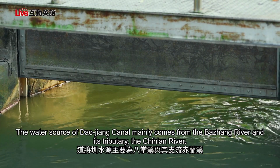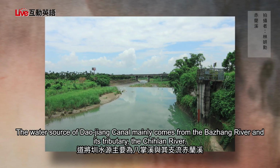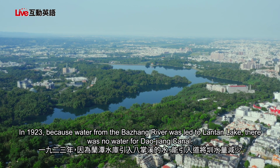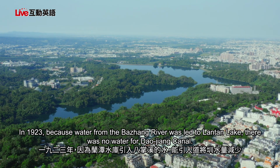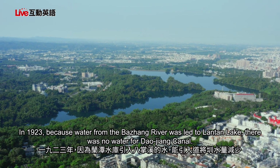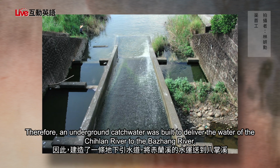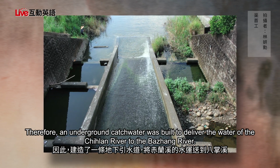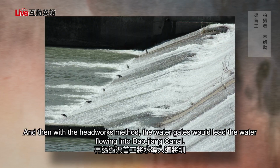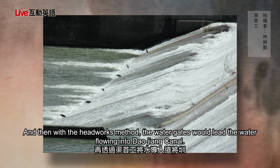The water source of Daojiang Canal mainly comes from the Bajiang River and its tributary, the Qilan River. In 1923, because water from the Bajiang River was led to Lantan Lake, there was no water for Daojiang Canal. Therefore, an underground catchwater was built to deliver the water of the Qilan River to the Bajiang River. And then, with the headworks method, the water gates would lead the water flowing into Daojiang Canal.